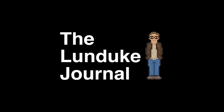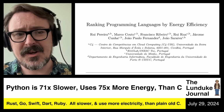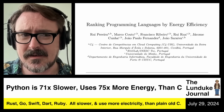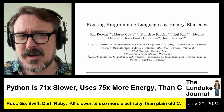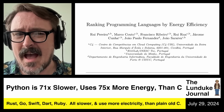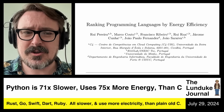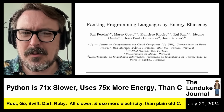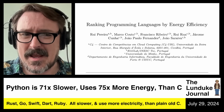We all know that an interpreted language is going to be slower than a compiled language, by and large, right? That's just a given. We can all think, oh, JavaScript is probably not as fast as the same function coded in hand-optimized assembly, right? Like, we all know that. As a programmer, we understand that.